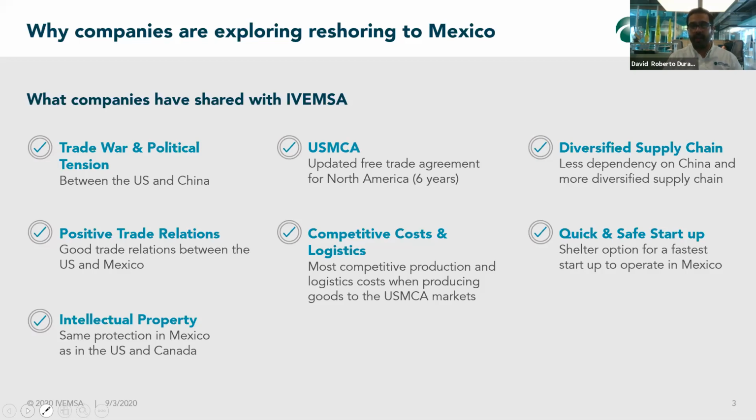They have a lot of interest in understanding the new USMCA, the free trade agreement between Mexico, the US, and Canada, and seeing how they can benefit from that. At this point, this agreement is already in place, and for the next 6 years, it will continue to operate. Companies are looking as well to diversify their supply chain, to have less dependency on a specific region, let's say China. So they are looking to have different sources, different countries that can work as a supply chain alternative for them. They are looking as well to operate in a place that will have positive trade relationships with different countries. They're looking for a competitive cost and good logistics and infrastructure.